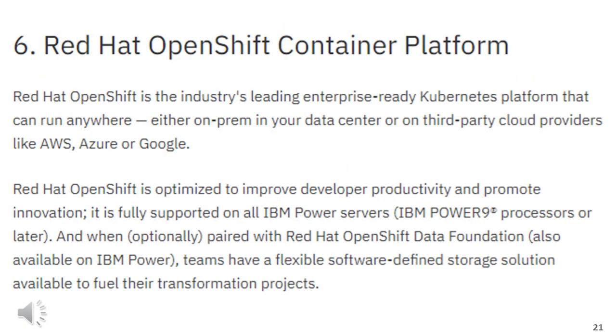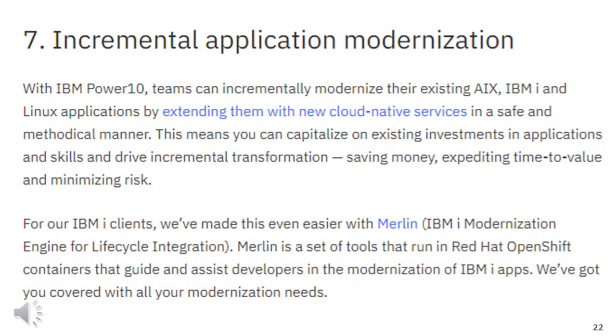Well, reason 6, Red Hat OpenShift container platform. Containers is an essential feature and a good feature, but it's not a critical reason to go down the Big NUMA path. Reason number 7, incremental application modernization. This is an interesting benefit, as it's a real benefit. If you're running a mission critical application which needs to have minimal downtime, the implementation of software enhancements can be a serious issue. This makes it a lot easier.